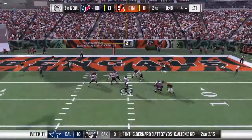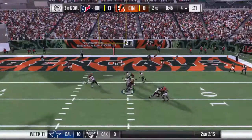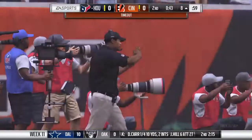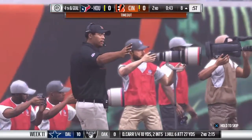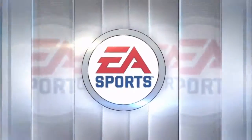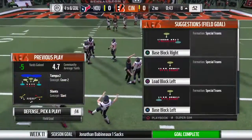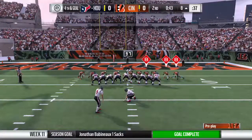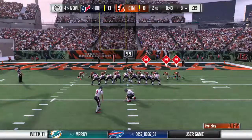On 3rd and goal, Osweiler surveying the field. The Bengal pressure gets him that time. Down he goes. And now the Texans offense here calling a timeout. It's just their first, so they'll have 2 remaining here before we get to halftime. And for the second time this half, on comes the field goal unit here. From the right hash, and this one just a chippy.